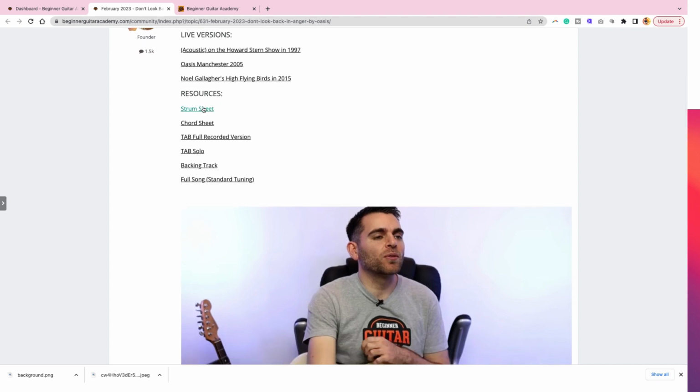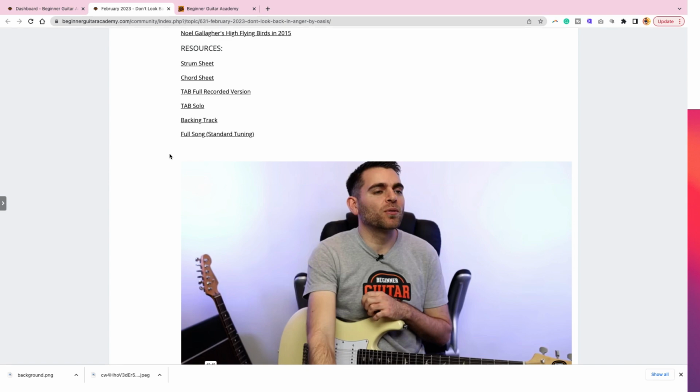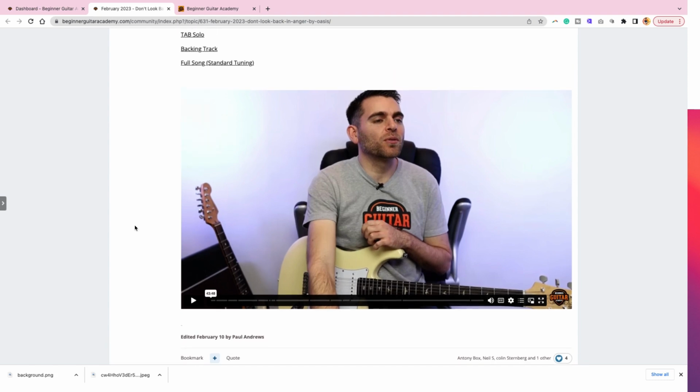Then resources: got the strumming sheet, chord sheet, the tab for the solo, backing track, everything you need basically to really get this song down. Then the video where I'm going through the song. If you look at the little player line here, I've broken it down into different chapters. So you just scroll across there and you'll see all the different parts of the video. It's quite long, 43 minutes, but I take you through everything for that whole song.